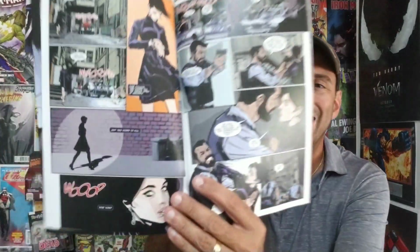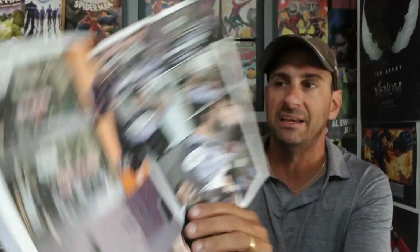Alright. And then next I wound up getting Catwoman, issue number 1. Really nice looking cover here, as we get to see Selina. Go read Batman 50 first, or I'll spoil the whole thing. So really nice cover there. I like this particular issue. I actually liked it better than Batman 50.